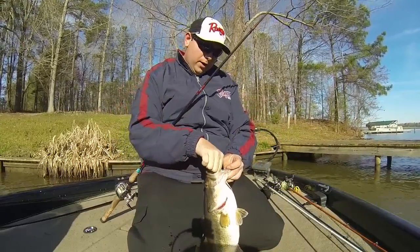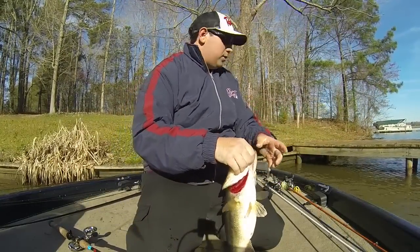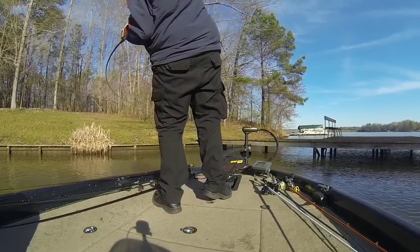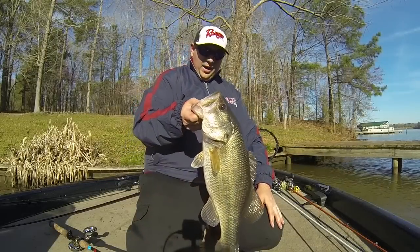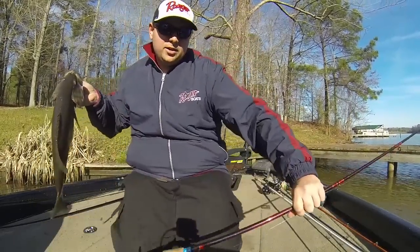I skipped away under there again. I'm telling you, they're on these docks, son. Better fish are on these docks. I skipped way back in there. And about the time I clicked the reel and engaged it, this solid 3.5 absolutely was just taken off with it. I didn't even know what to think. Woo! They're on these docks, son. It's about to get serious today, boy.